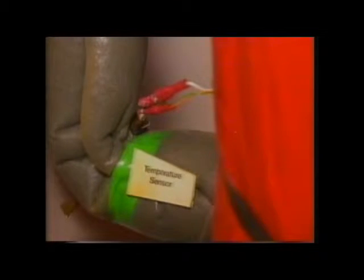As the warm liquid flows down from the collector, its temperature is measured. The sun's energy can get the water hot enough for washing up. To get it hotter, there's also an electric heater, and a measure is being kept on just how much electricity it's using.